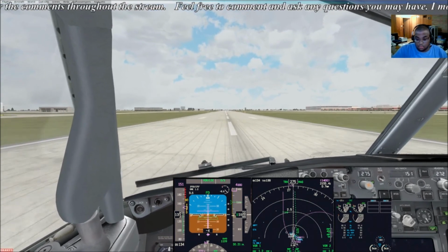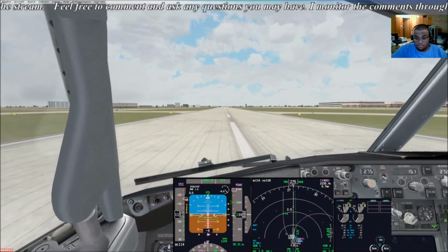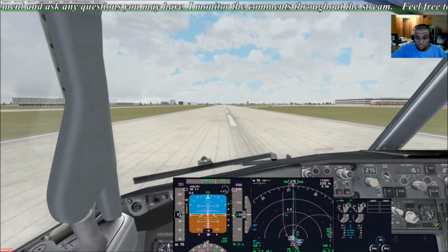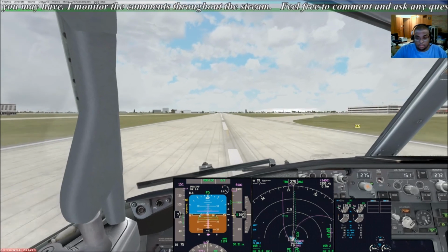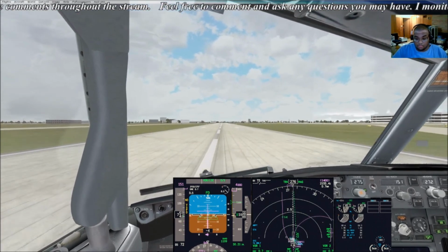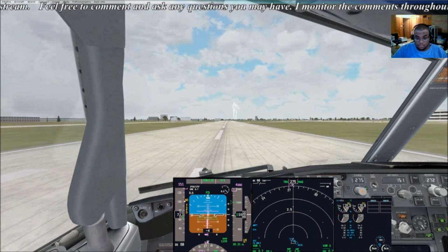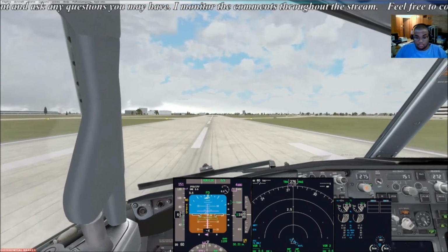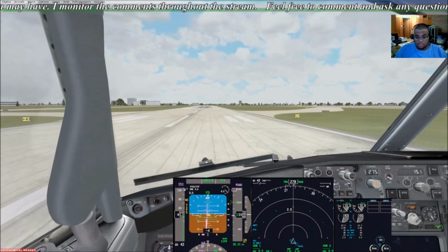30, 20, 10. Speed brakes up. Reverse green. Manual braking. FedEx 509, runway 27 left, line up and wait. 60 knots. FedEx 509, we will line up and wait.